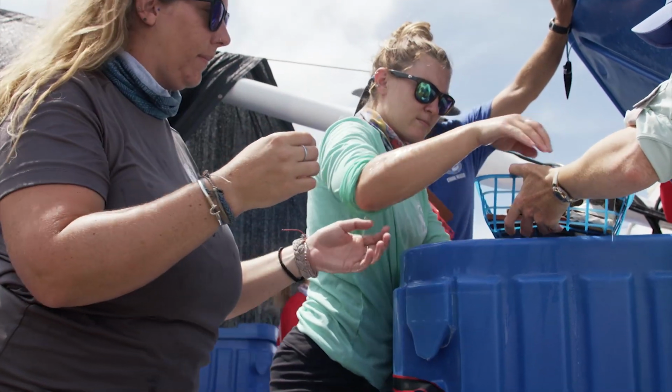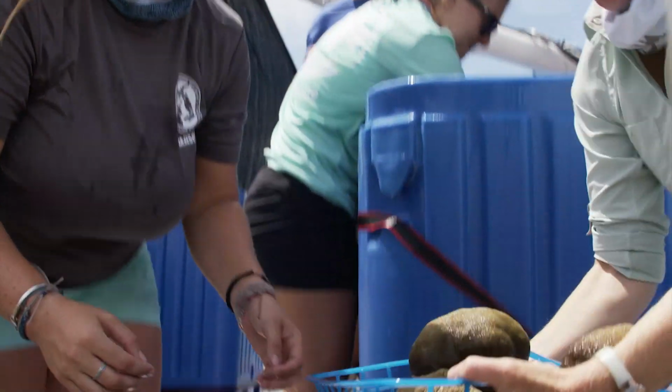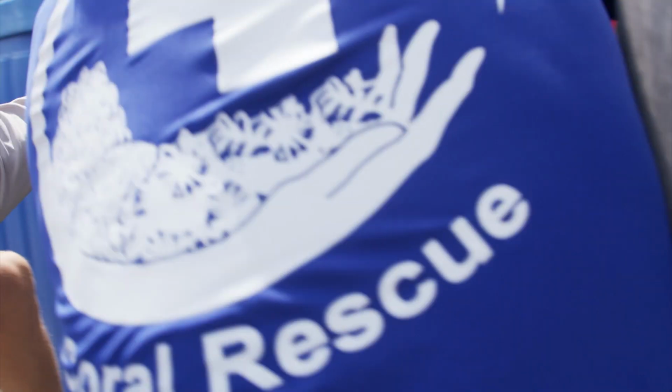As the scientists of Ocean X race to find answers, researchers at the University of Miami are racing to save corals before they get infected.